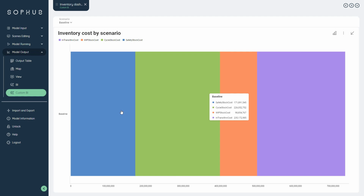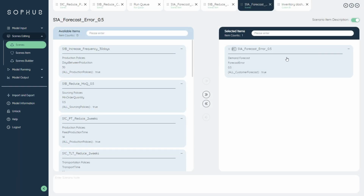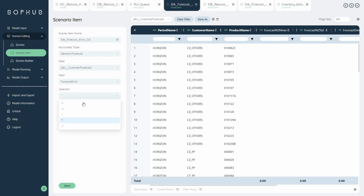If BioLex can find more historical data of the demand, like expanding from 1 year to 3 years data, the forecast error would drop. In another word, the demand forecast accuracy will improve. By enhancing demand forecast accuracy, we can potentially reduce safety stock costs. We've modeled a scenario that halves the forecast error. We can use scenario items to update the input. For instance, let's say BioLex finds a way to improve forecast accuracy and reduce forecast error by 50%.